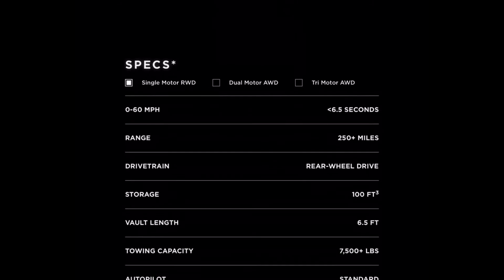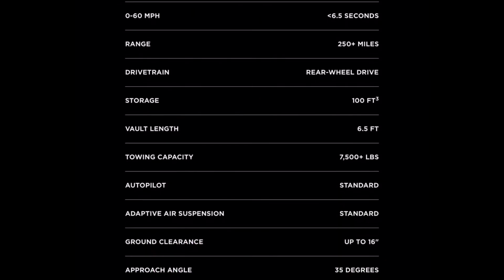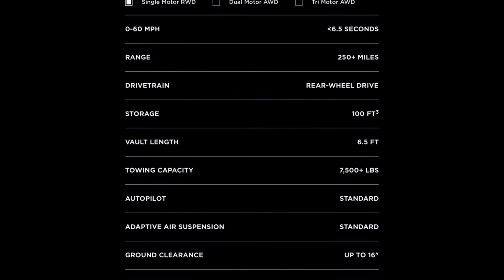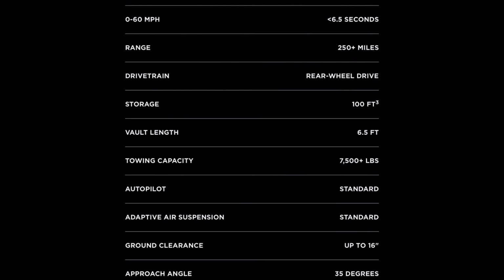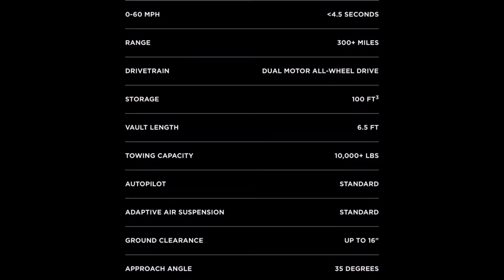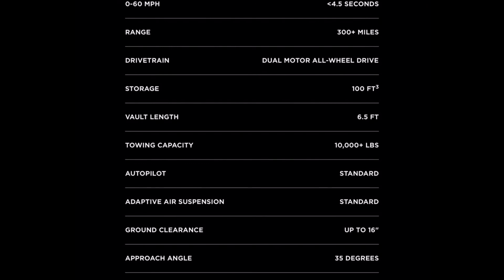So the first one they offer is a single motor rear wheel drive. This does 0 to 60 miles per hour in 6.5 seconds. The range before you need to charge it again is 250 miles, which is still a lot. Storage 100 cubic feet. Vault length 6.5 feet. It's able to tow up to 7,500 pounds.